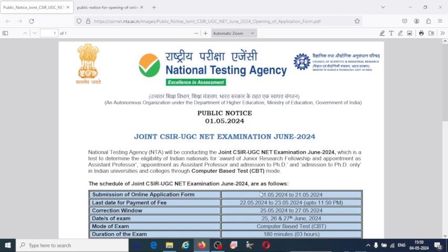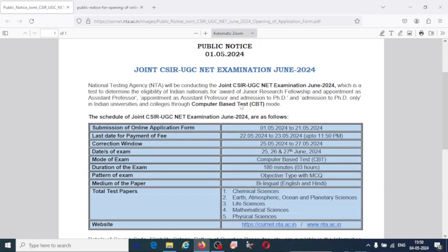The application has already started from 1st May. So the aspirants who were waiting for a long time can start filling in their application and submit it. And regarding the important 3 categories that they have made this time for eligibility, let us know about that.